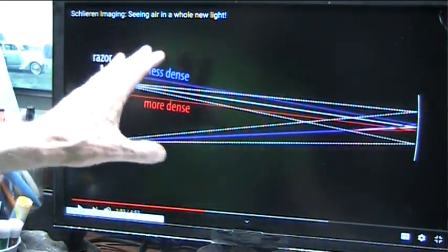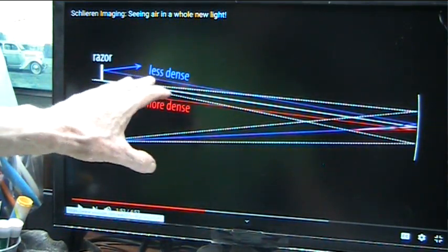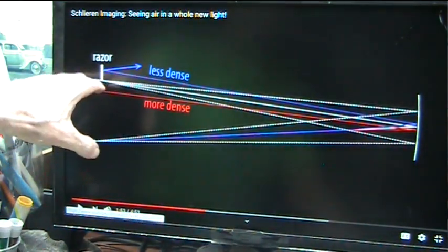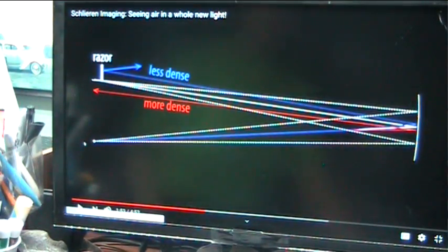See, completely rejected, correct, by the razor. This less dense, these are the dark particles, is what it is. These are the energetic particles. It allows them to go by. The black ones get pushed out of the way. Now, I don't know if they understand it.